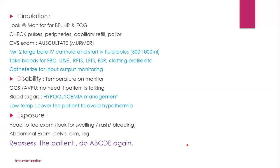If it is on monitor, you can see. If it is not, then when you were touching the peripheries at that time, you are well aware of the temperature because you are comparing. And if temperature is low, you can appreciate that. If temperature is high, then you can appreciate that as well. And in Simman, most of the time, we don't need to do GCS. We just do AVPU. It is a protocol which is used in emergency scenario because GCS is time taking. So we use this protocol.